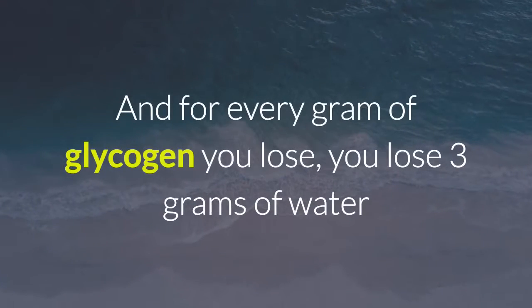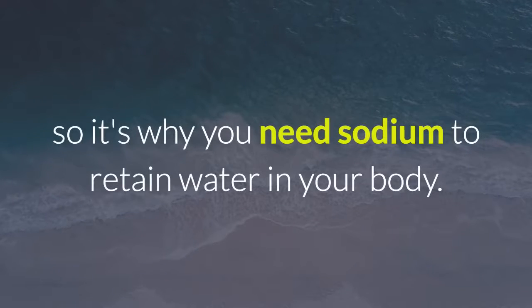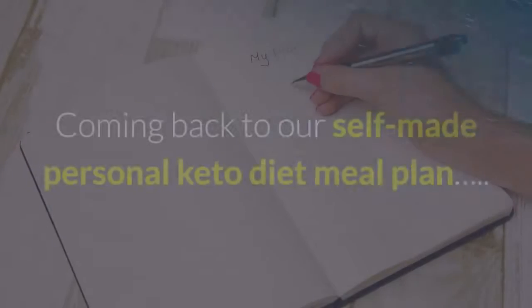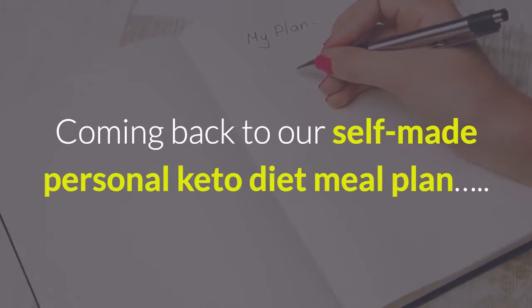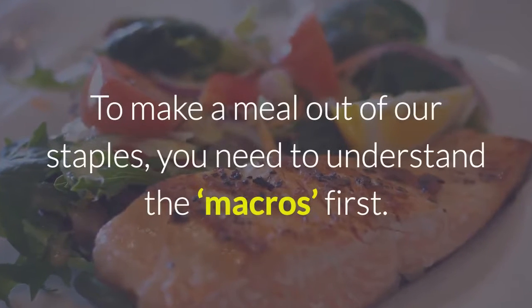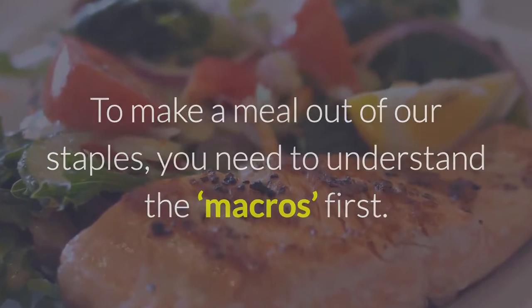And for every gram of glycogen you lose 3 grams of water. So it's why you need sodium to retain water in your body. Now, coming back to our self-made personal keto diet meal plan, to make a meal out of your staples, you just need to understand the macros first.